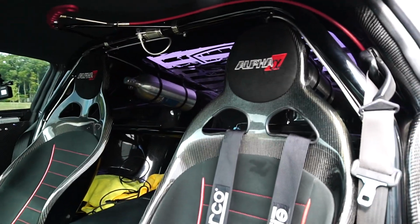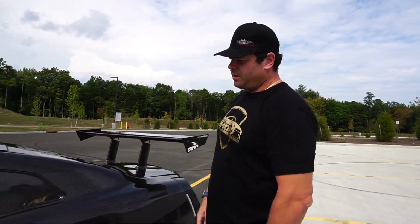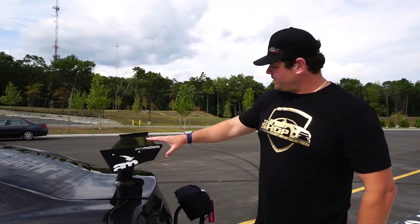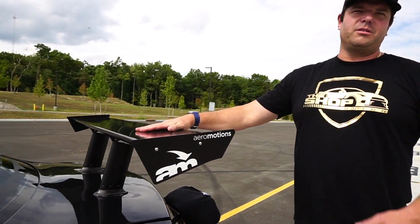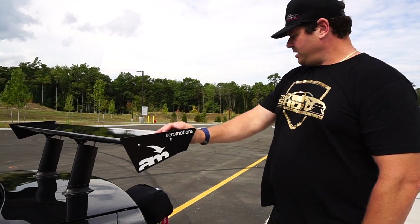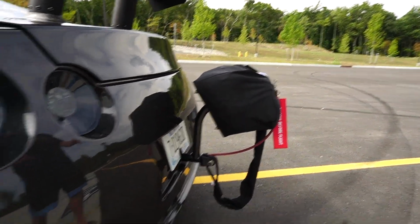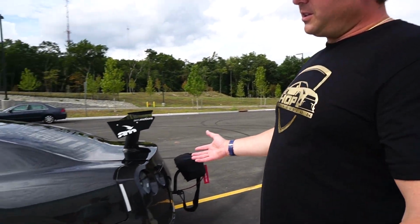Runs on a Motec standalone ECU, M150, tuned by Rob Harper of Rob Tune. Runs an Aeromotions wing, which has an active component to it. So it basically trims itself up and down depending on how the car is behaving and how fast it's going, based on G-load. Obviously parachute to help slow everything down. With the smaller brakes, obviously the braking is less than ideal without the parachute for racing. And that's basically the car.